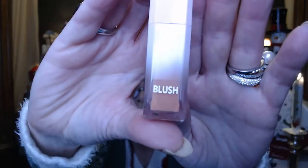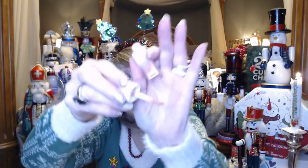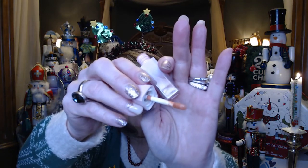And then also from them, a lip color that I thought looked really kind of light, and I might have to give this a try. It might be a little darker than my comfort zone, but we might have to give that a try. So just a little lippy here.